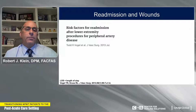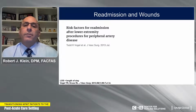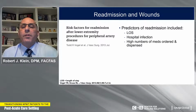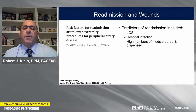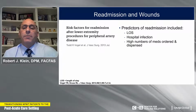In 2013, Vogel published an article on the risk factors for readmission after lower extremity procedures for peripheral arterial disease. So we're now getting closer into our segment of wound care. What Vogel reported was that predictors for readmission include length of stay in the hospital, if the patient developed a hospital-acquired infection, and if the patient had high numbers of medications that were ordered while they were in the hospital, and also medications that were dispensed to the patient after they were discharged from the hospital.